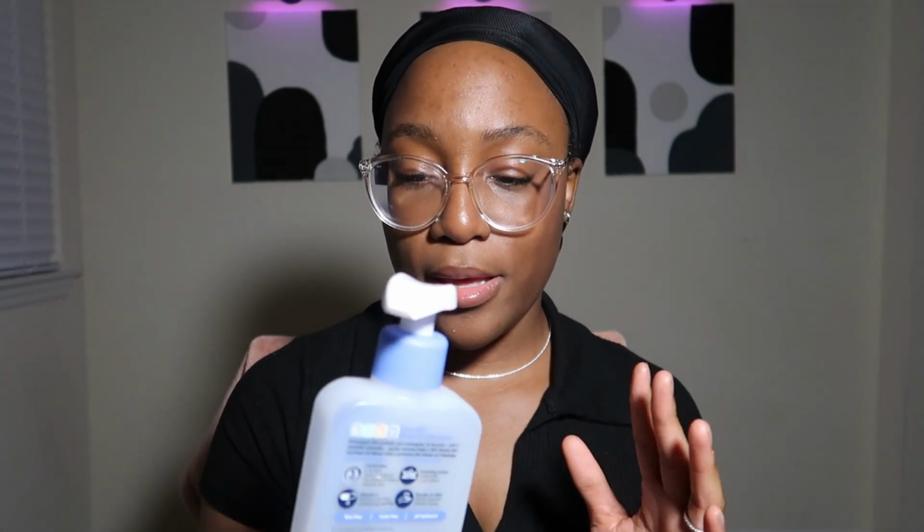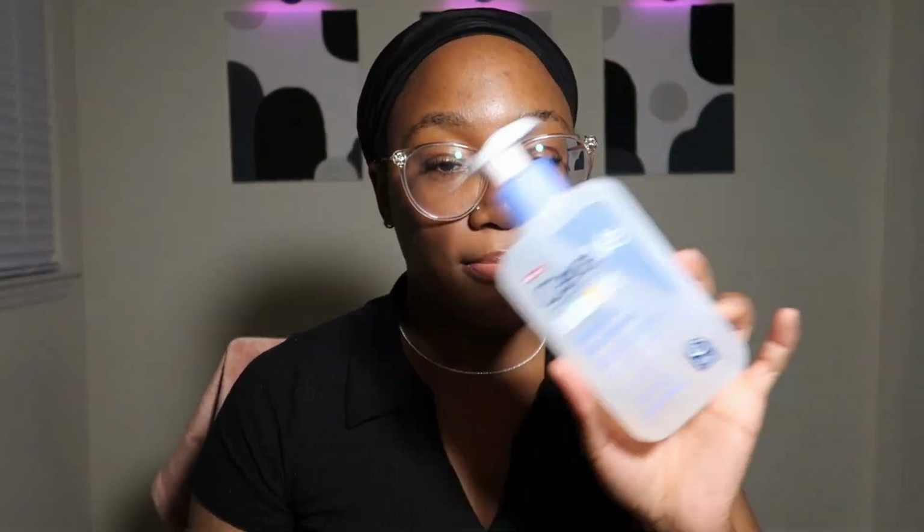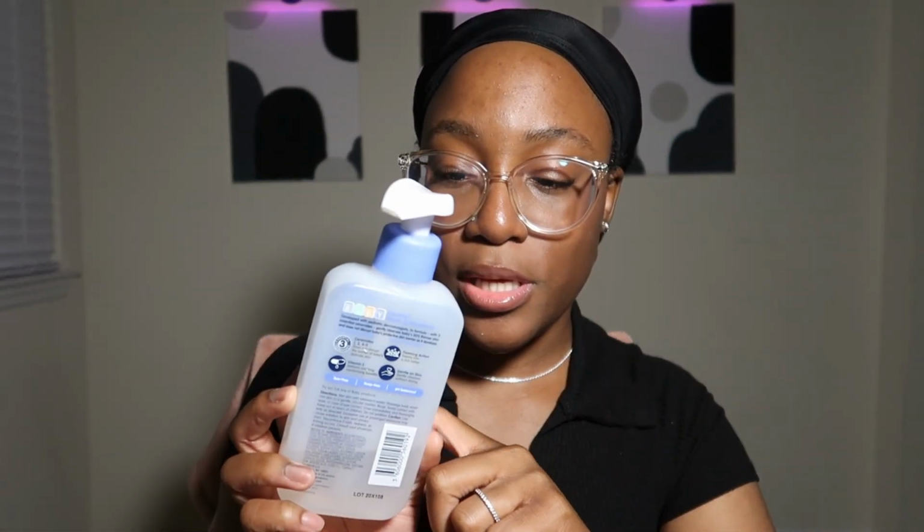But I was put onto this by Sanae again. She said that a gynecologist recommended to use baby soap, which makes sense. I scanned this on the Yuka app. Passed with flying colors, all clean ingredients. So I feel like this is safe to use.